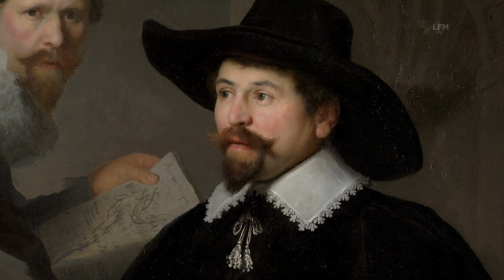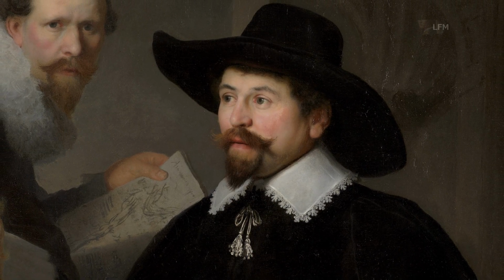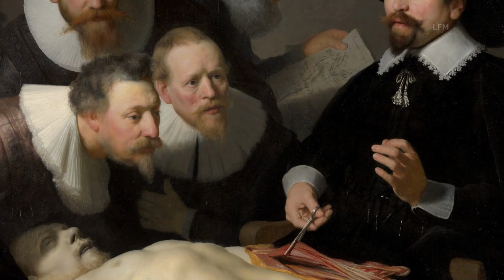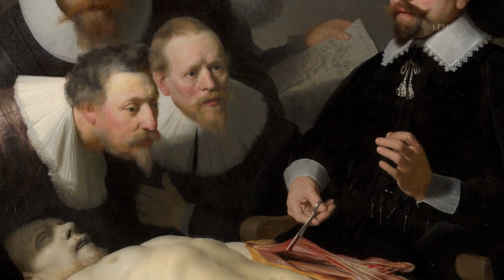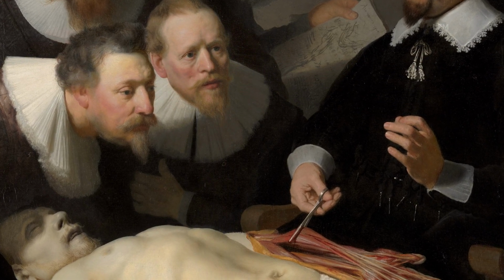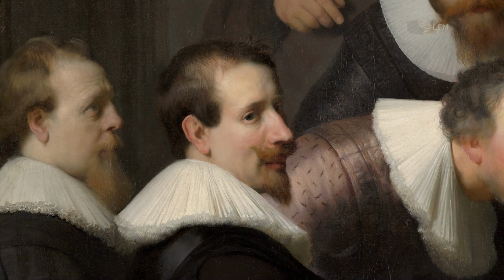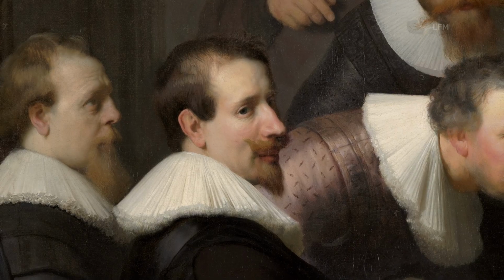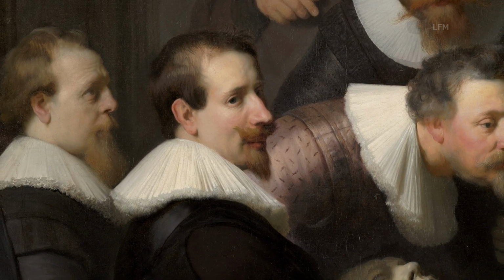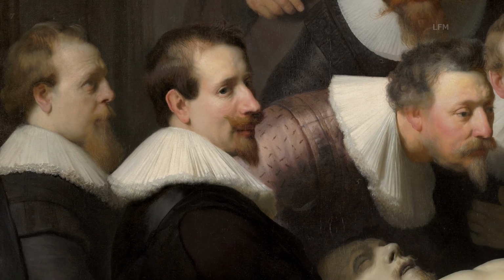As an early masterpiece, the Anatomy Lesson of Dr. Nicolaes Tulp demonstrates Rembrandt's ability to transcend the boundaries of portraiture. He transformed a civic commission into a meditation on knowledge, power, and mortality, themes that would continue to shape his mature works. The painting is not only a record of medical history, but also a timeless reflection on the human condition, staged with the dramatic intensity that became Rembrandt's enduring legacy.